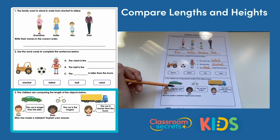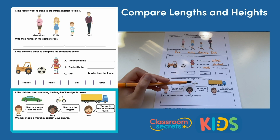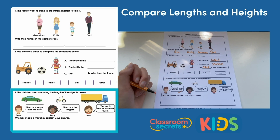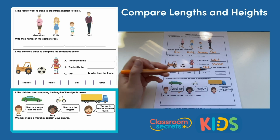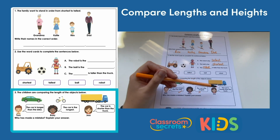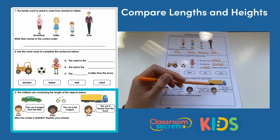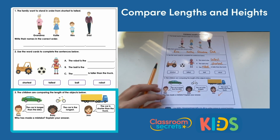So, Tom, the car is longer than the bike. Well, Tom is correct because the car is longer than the bike. The bike is the shortest, so he's correct. Let's move on to Ruby. Okay, the car is the longest. Is the car the longest? The truck is longer than the car, so the truck is the longest, so Ruby isn't right. Let's check Jess. The car is shorter than the truck. So the car is shorter than the truck because the truck is the longest, so Jess is correct. And that means Ruby is incorrect because the car is not the longest, the truck is the longest.